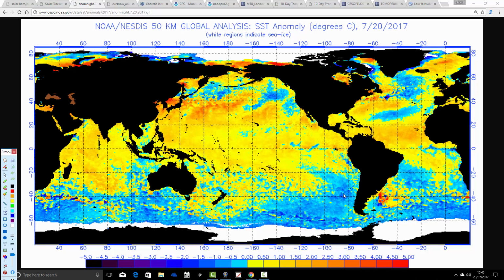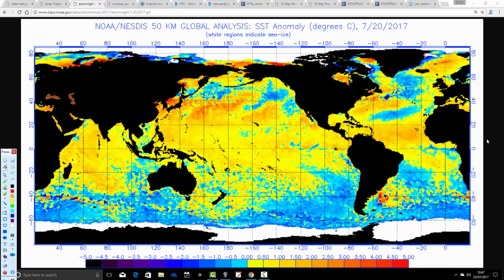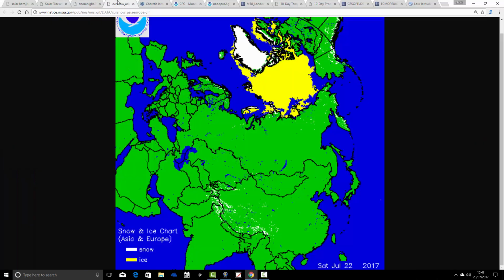That'll be next weekend. In terms of what's happening in the Atlantic Ocean, it remains quite warm in the tropical part of the Atlantic Ocean. Further north it's quite cool, especially so to the south of Greenland, so no real changes are happening at the moment in the Atlantic Ocean.